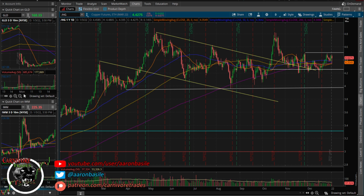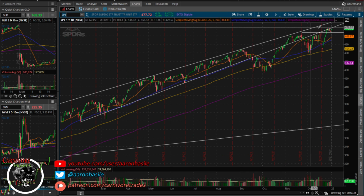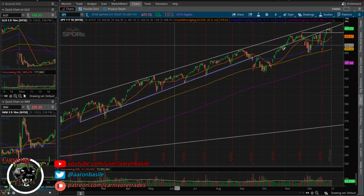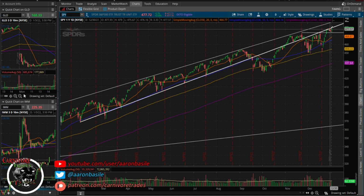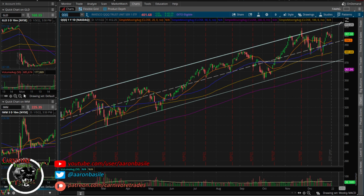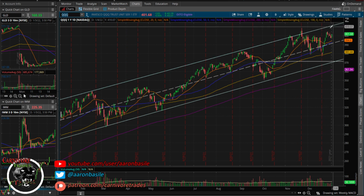In any case, just going to wrap it up here. Yeah, Spiders can probably trade up to, maybe they can make a new all-time high. It could possibly get up to this upper trend line here. But ultimately, this trend line has been resistance here. We'll see what happens towards the end of the week. I am not in love with tech, though. I think your max upside is in this 410 to 412 range.